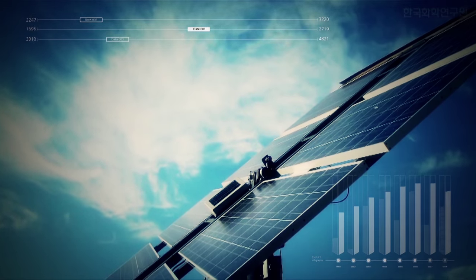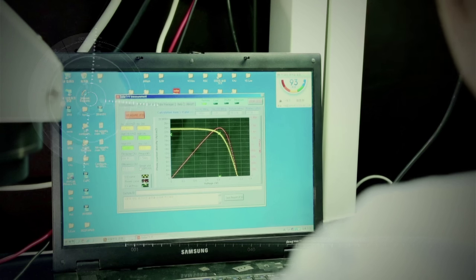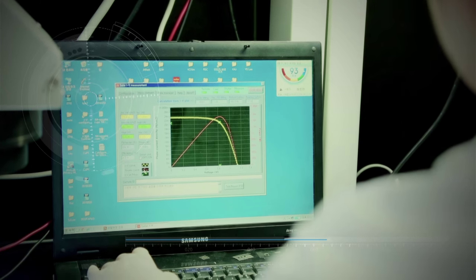Solar cells will be able to compete with fossil fuels if the development of core materials for a large area continuous coating process and commercialization of processing technology exist.